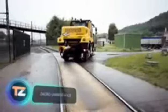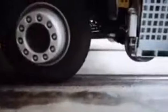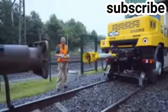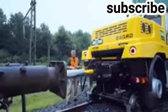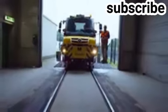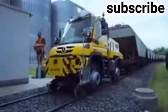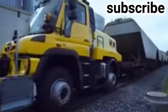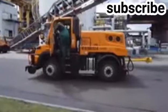The Zagro Unimog U423. The advantage of this vehicle is that it travels just as well on paved roads as it does on railroad tracks. The German company Zagro built this road rail vehicle based on a Mercedes-Benz Unimog truck. Its main purpose is to maneuver on railroad tracks with a pulling force of up to 1,000 tons. A large selection of accessories ensures versatility and enables the vehicle to cope with a wide range of tasks.